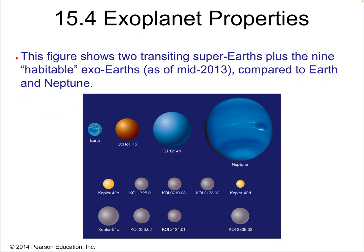This figure shows two transiting super-Earths. That's another category of planets in other solar systems that seem to be more common. Plus, the nine habitable exoplanets that we had found as of mid-2013. So now we've found more than nine. I'm not sure what the current number is, but there are at least a couple dozen planets that fall into the habitable category. I'll come back to talking about what habitable means in a minute.